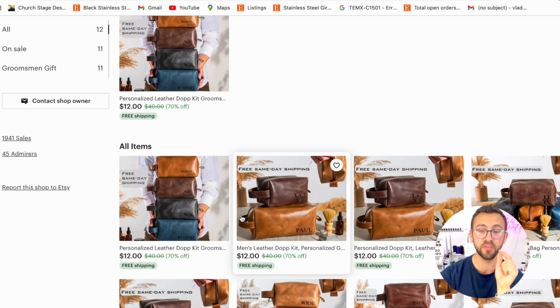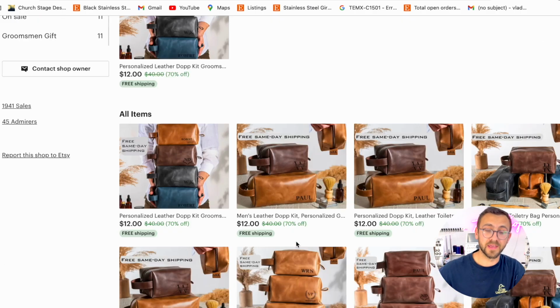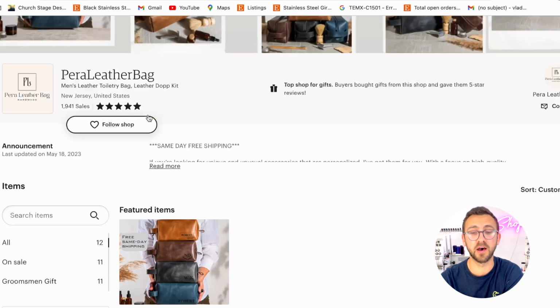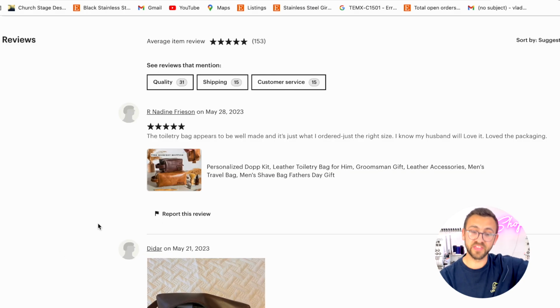Why? Because all they do is engrave on leather, and leather is a very soft material that you can engrave without having that strong of an equipment. Now they're crushing it and they're just selling this product. So ordering bulk is going to be much easier for you to start selling on Etsy. Etsy has a tremendous amount of potential. Guys, they are selling literally, this last month is when they started.